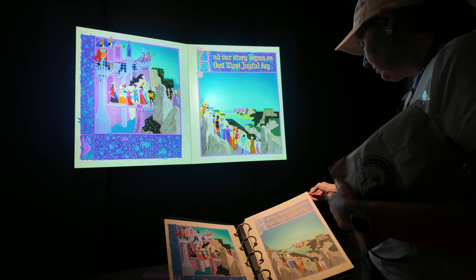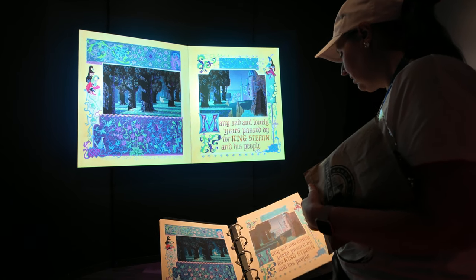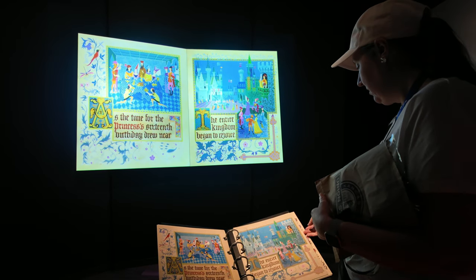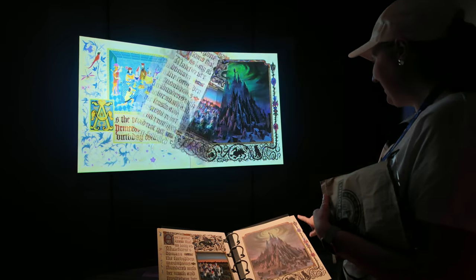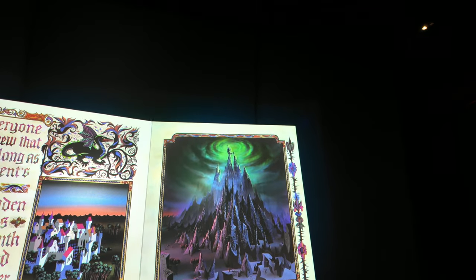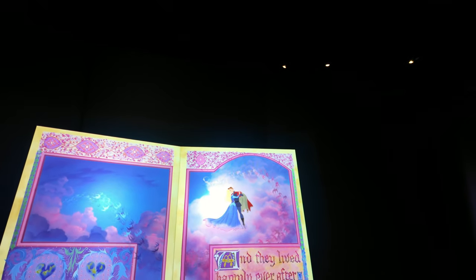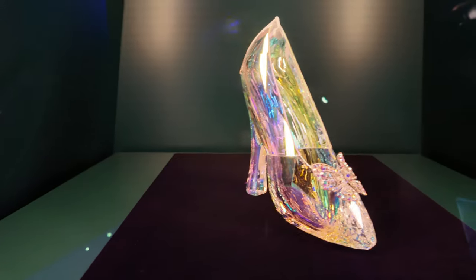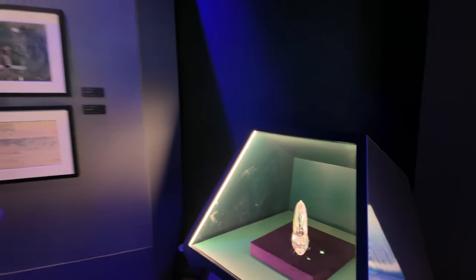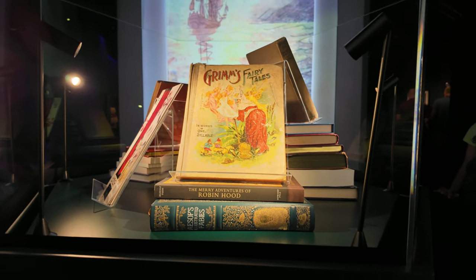Oh, look at that. Very cool. That's cool. I like, and then it's going to come to life. That is cool. It's a glass slipper. Let's see if it fits. Probably not. Okay, this is cool.